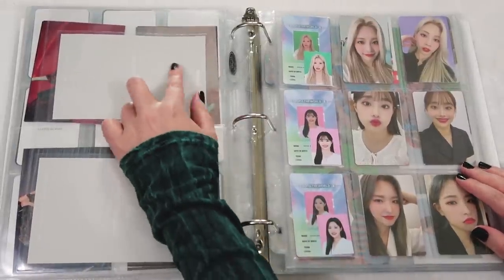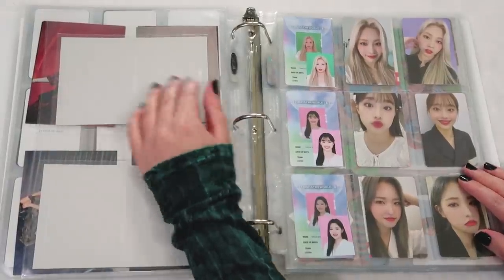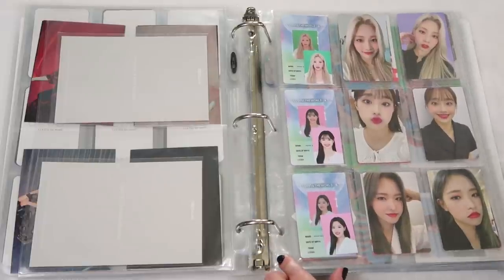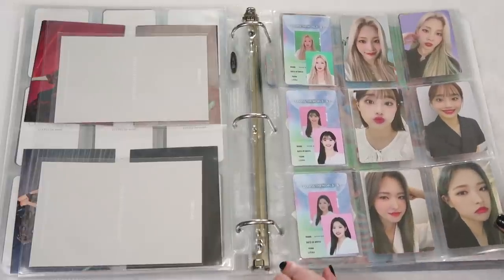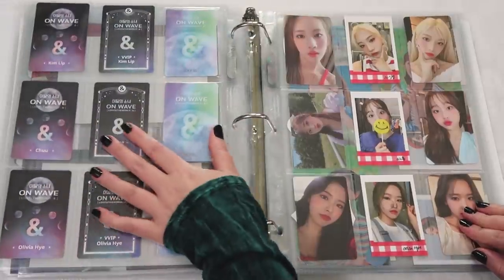Oh, the back of the Kim Lip one is kind of dirty, and I'm like, oh no, that Mercari seller was a little dirty for that. But anyways, okay. So this is the VVIP stuff, and I don't have their random special ones, right? But I have all the other ones, and I'm very, very, very thankful.